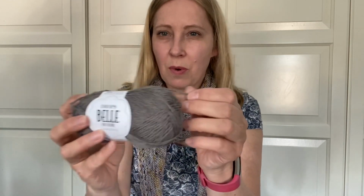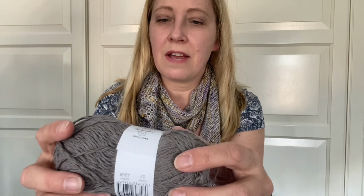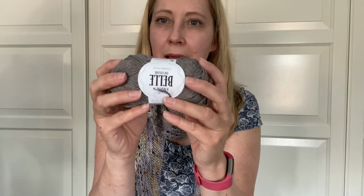The second one I bought is Drops Belle Unicolor, and this has got quite a nice texture, and this is a mix. So it says it is, let me have a look. Can't find what it's made of. It's made of cotton, viscose and linen. 53% cotton, 33% viscose and 14% linen. I think this one is a DK weight as well, so that's really pretty as well. So it's a stormy grey, so I think that would be nice as well.